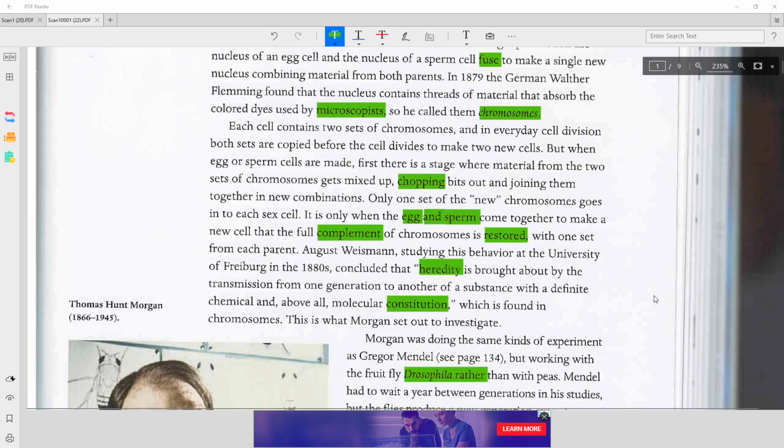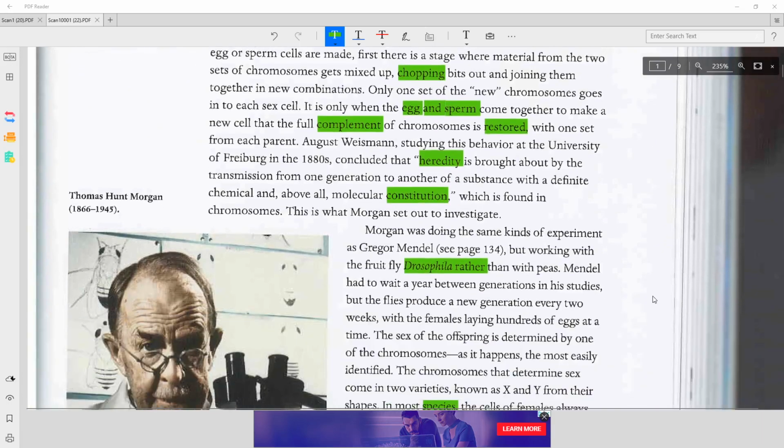August Weismann, studying this behavior at the University of Freiburg in the 1880s, concluded that heredity is brought about by the transmission from one generation to another of a substance with a definite chemical and above all molecular constitution, which is found in chromosomes. This is what Morgan set out to investigate.